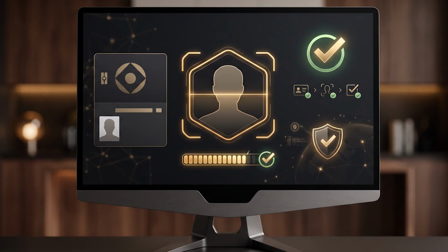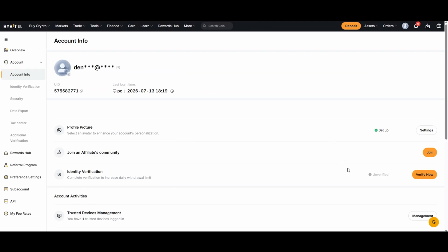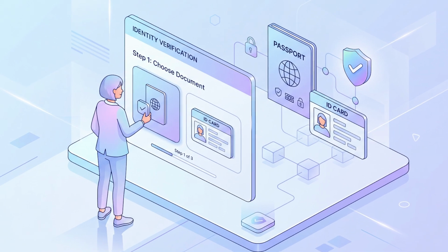Step 2, verification, KYC. To deposit funds with a card and join all promotions, verification is required. Go to Account, KYC verification. Take your passport or driver's license, upload a photo, take a selfie, and within 5-15 minutes it's done. This is a standard procedure across all reliable exchanges.